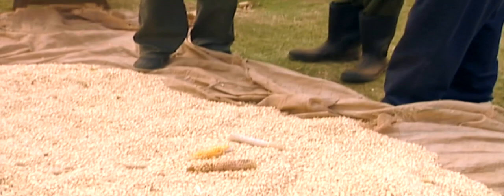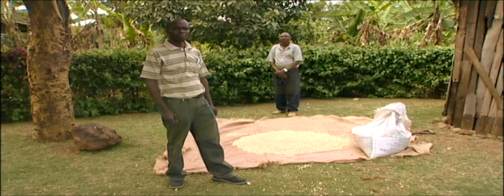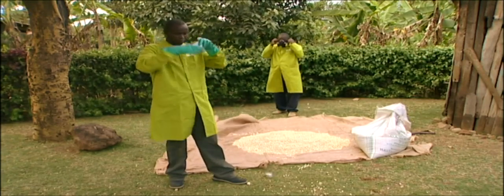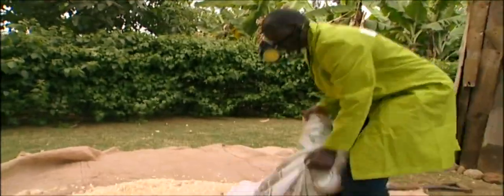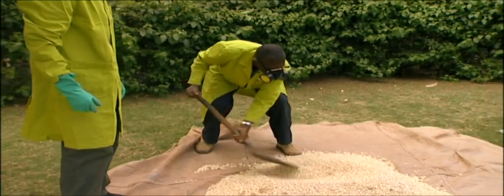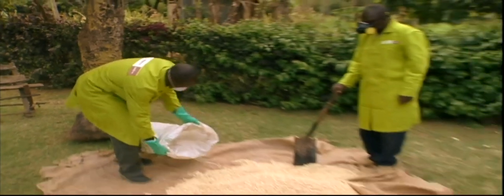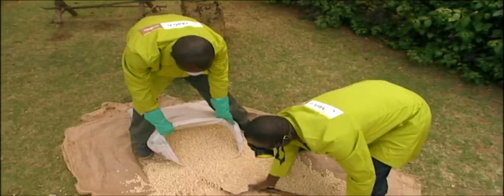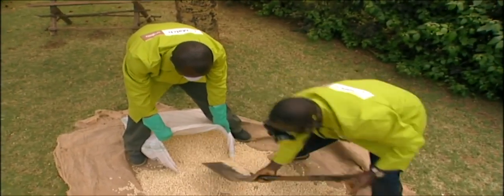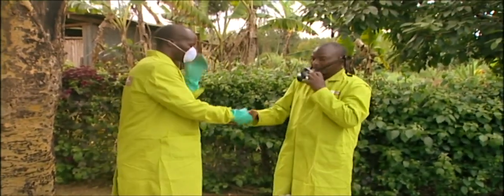Ready for storage. However good the harvest is, it will be worth much less if you don't dust for insect pests. You have to put on your protective equipment, masks and gloves. Put your 90 kg bag on a canvas. After that, dust. It will take a good amount of dust. After that, you mix it with a spade. After you have thoroughly mixed the dust with the maize, then you put it back into the sack. You need to cover it. You sew it, then you go and store it.